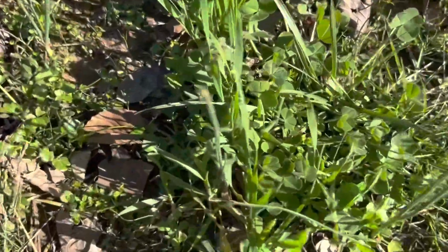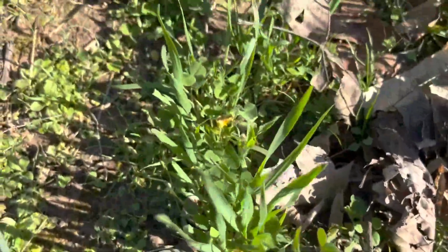Clover's coming in. A lot of weeds in this, so as soon as things dry up, I'll get in here and spray that to kill out the broadleaf weeds and preserve my clover. I've got annual and perennial clovers in here, so it should be a really nice clover field.